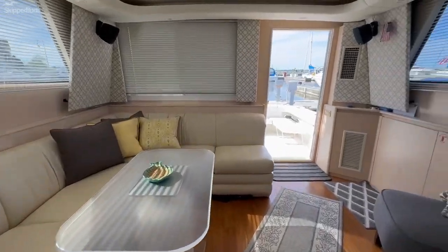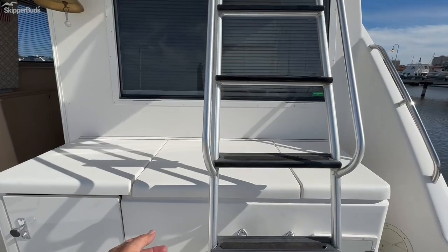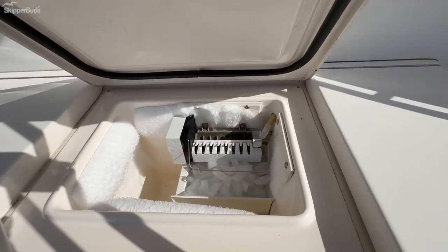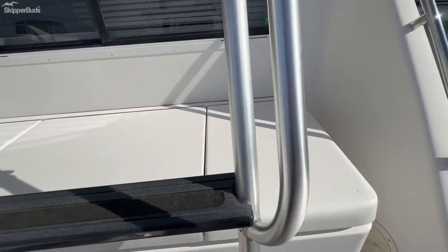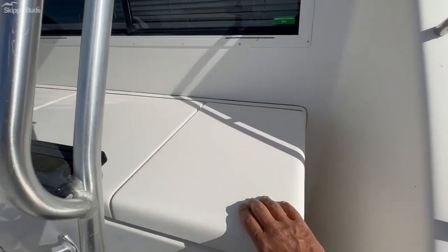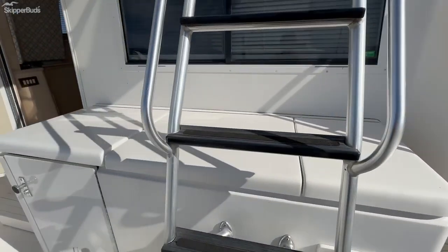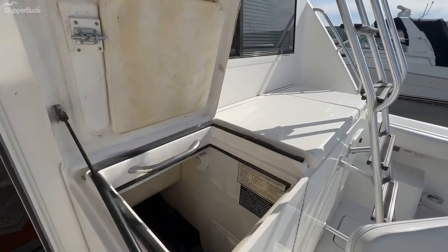Up to the bridge. Okay, before we go up to the bridge, I thought it important to point out that this boat is equipped with a chill box and ice maker. There's a separate bait prep area right here with a sink. And then over here we have engine access.